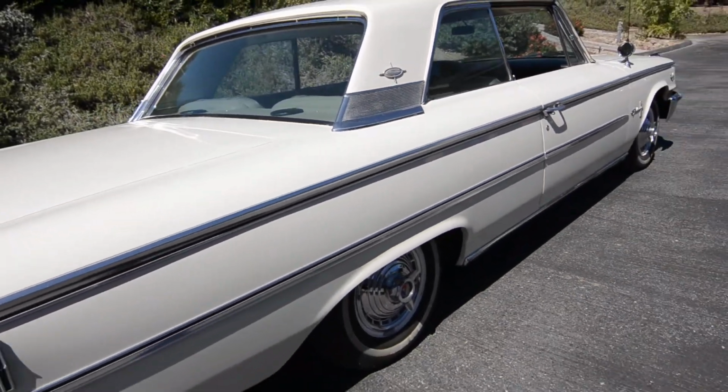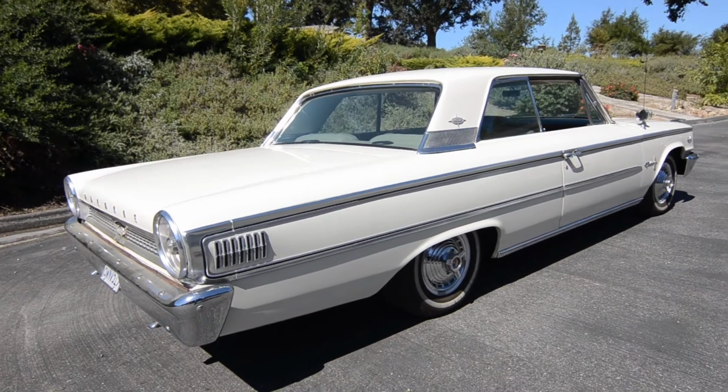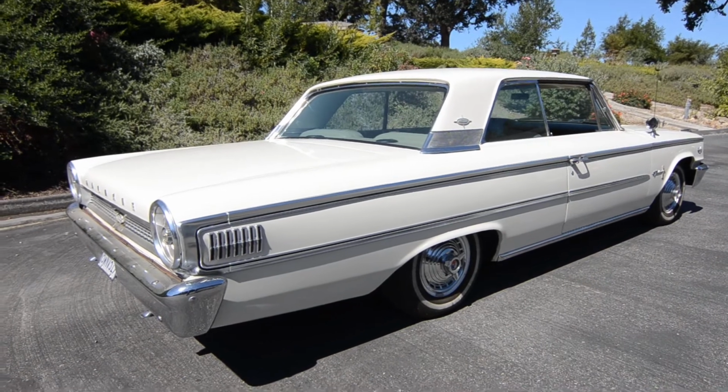So this is like top of the line. Top of the line. Only thing you can get better is if you had their 426 or 428 in them. And this is a 390? 390.